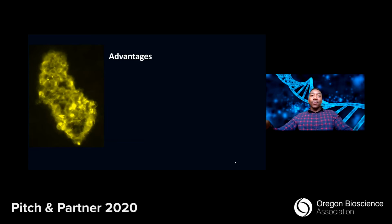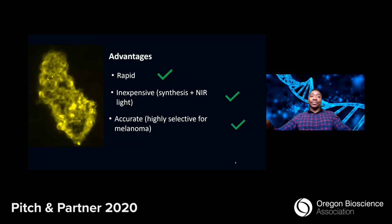The advantages of this probe, as I said earlier: it is very rapid. It is also inexpensive in terms of the synthesis and also the near-infrared light that we use to shine on the skin. It is accurate and highly selective for melanoma cells. For example, you can see the figure on the left. Those are melanoma cells that are glowing when they come into contact with the disease. These cells are the ones that we have used for the detection of melanoma. It is non-invasive. You don't have to have any part of your skin cut off. Therefore, it's a very efficient method that is very user-friendly.